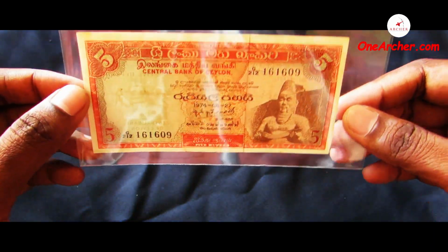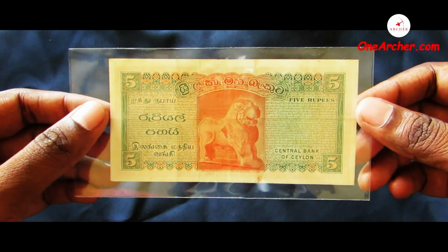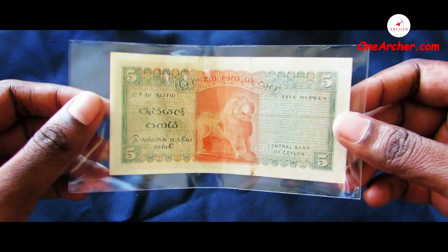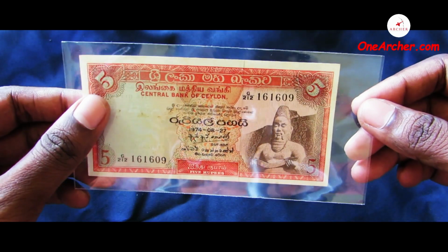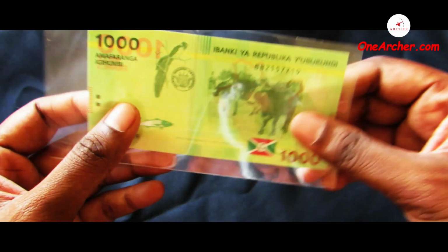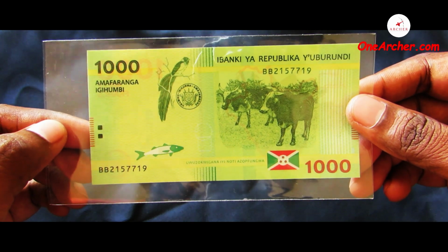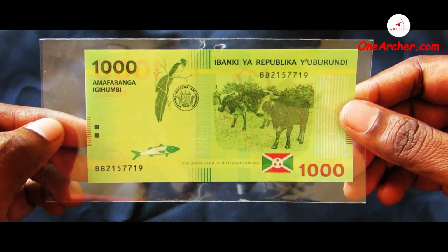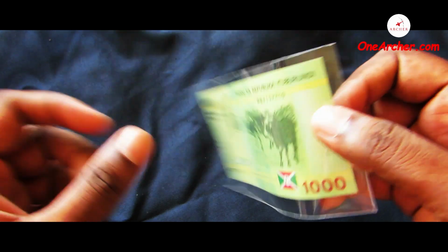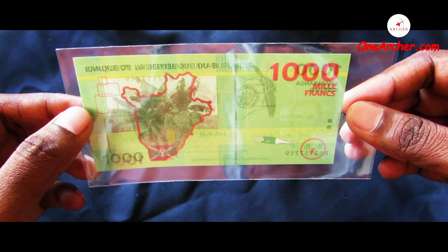The fifth one is a 5 Sri Lankan rupees issued in the year 1969. On the obverse is the portrait in stone of King Parakramabahu, and on the reverse is the lion throne of King Nissanka Malla, the audience hall of Polonnaruwa. The sixth one is 1,000 francs of Burundi issued in the year 2015. On the obverse is a bird, coat of arms, Burundi flag, cattle, and on the reverse is an outline of the country, Burundi, with banana trees on it.